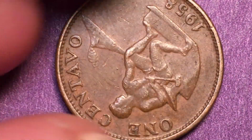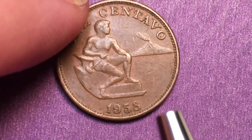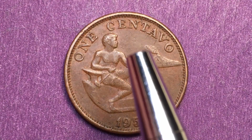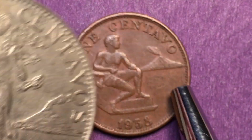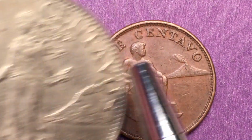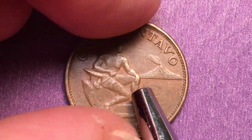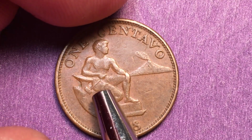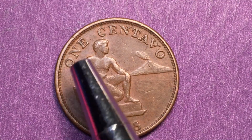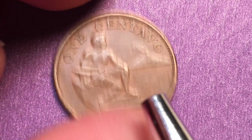Now here's another 1958, and this is the 1 centavos. And of course the 1 centavos, I'm not sure why the men are on the cheaper coins, and the woman engraving is on the more expensive coins, but that's kind of how it's set up. And then of course when you get the really high price coins, you have the men come back again. But this is a man seated with the, he's not working with the hammer at this point. He's just kind of resting, looking over at Mount Mayon in the background. 1 centavo, so no S of course because there's only one, 1958.